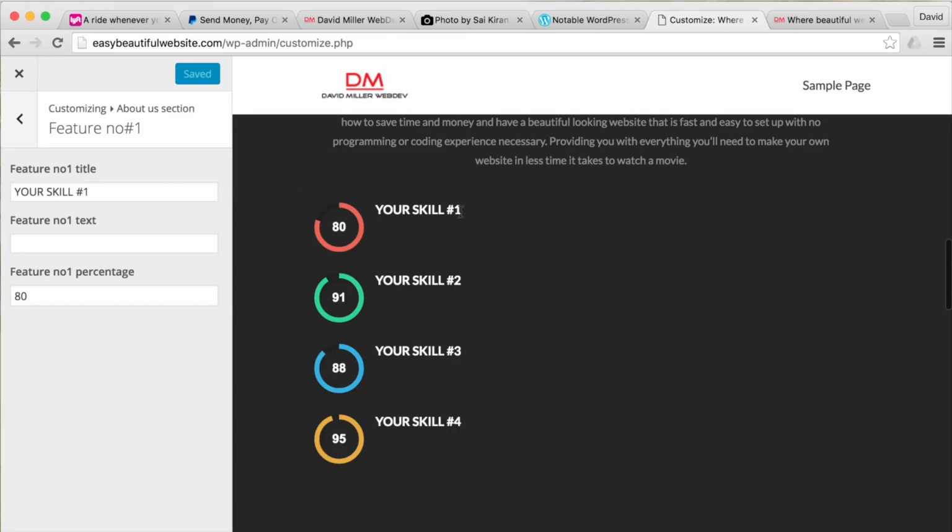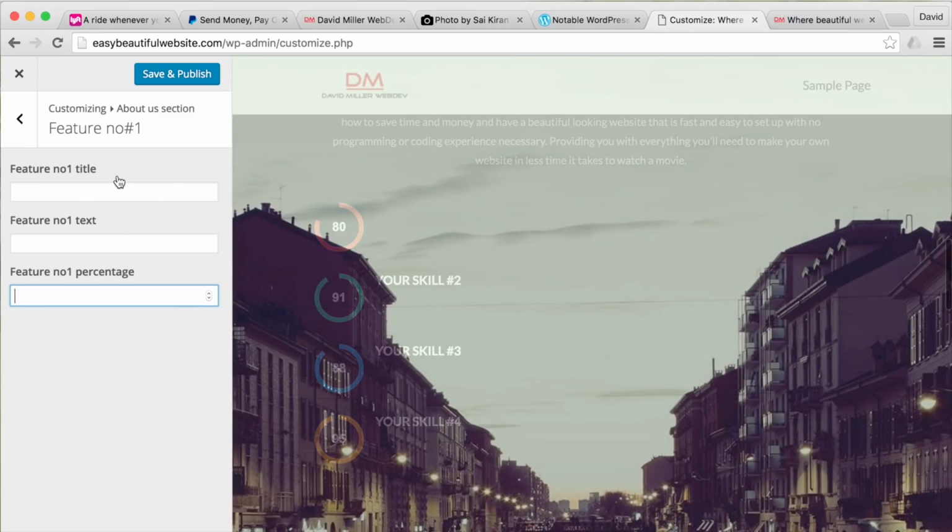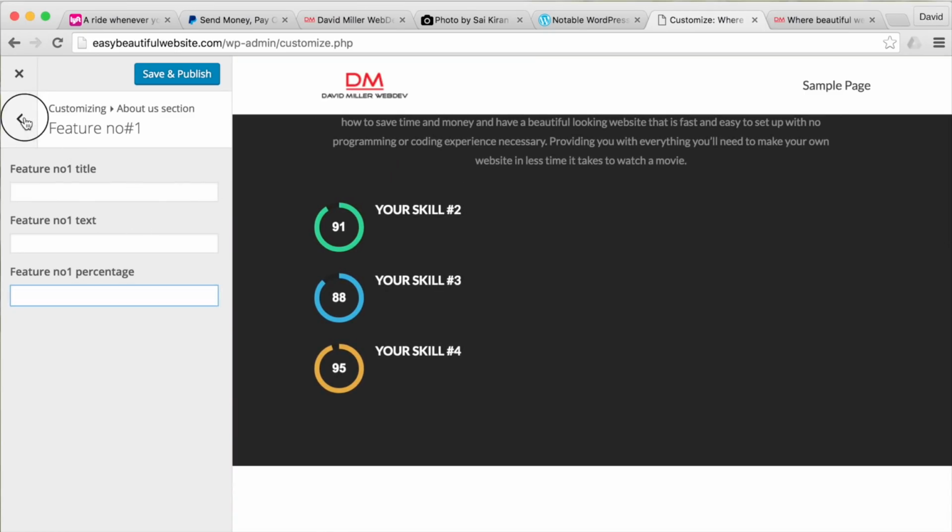Again, you'll see it'll say your skill number 1. You can write whatever you want, anything you want, whatever your personal website is going to be doing. You can create this, but I'm going to actually just delete them all, and that's how you get rid of it. And again, that's feature number 1. Feature number 2, I'm just going to delete.